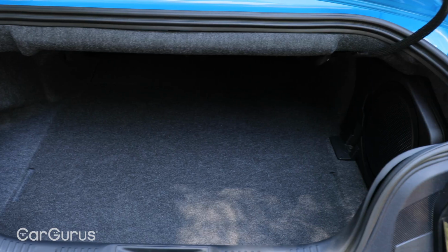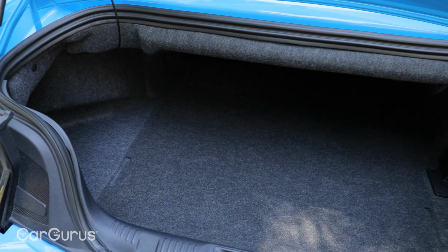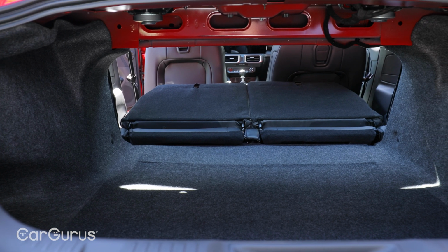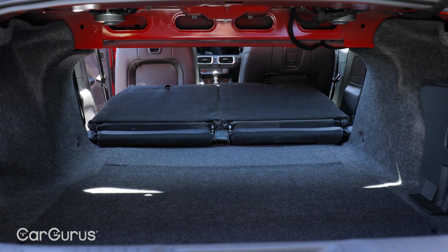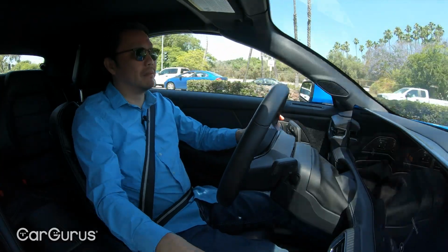Speaking of cargo, the convertible only has just over 10 cubic feet of cargo, which isn't a lot. But if you go for the coupe, that pumps it up to about 13 cubic feet. In everyday driving, the Mustang is very well mannered.